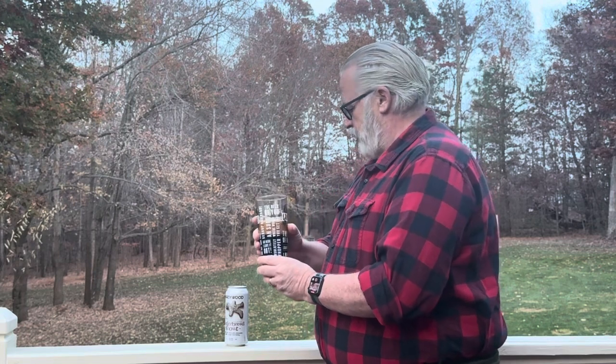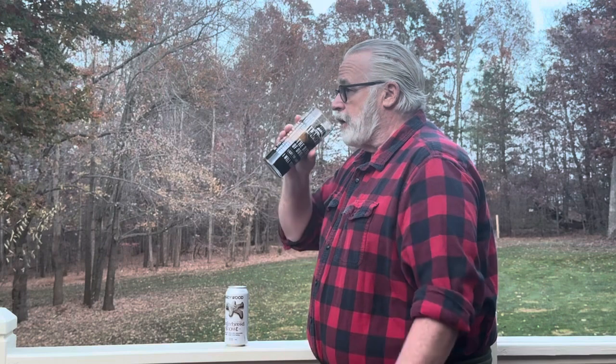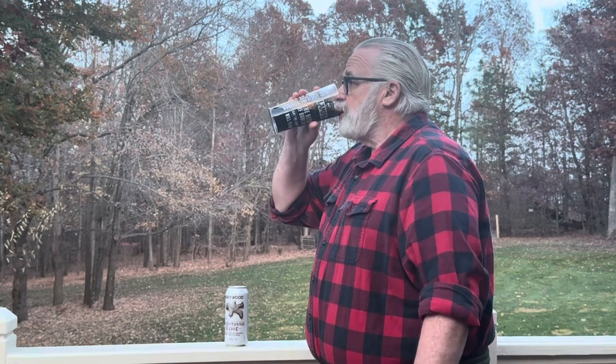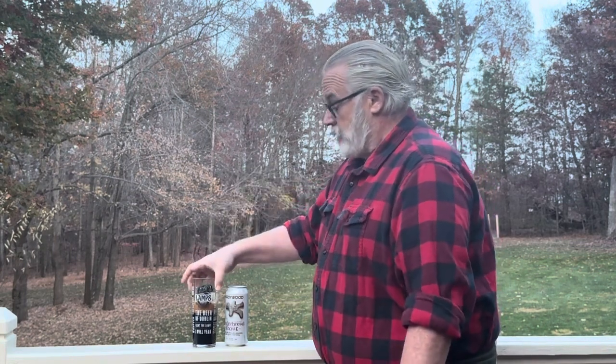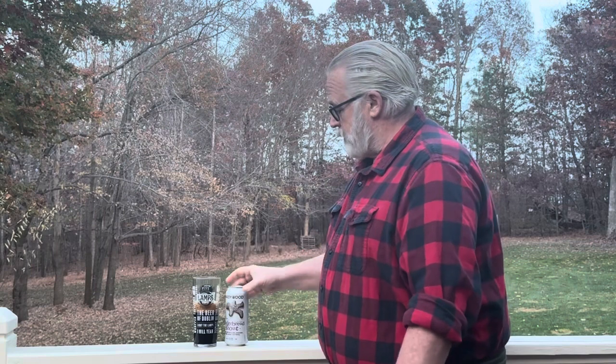Oh, the cinnamon hits you. Oh, that ginger. Okay. Oh, this is delightful. This is seriously, in all honesty, a fantastic sit and enjoy stout. Like I said, it clocks in at about 9.2%.